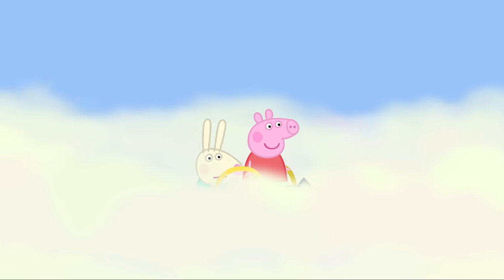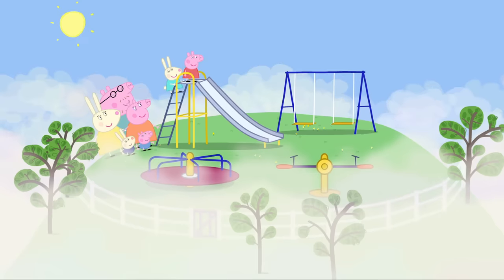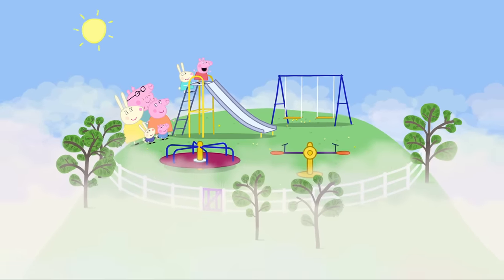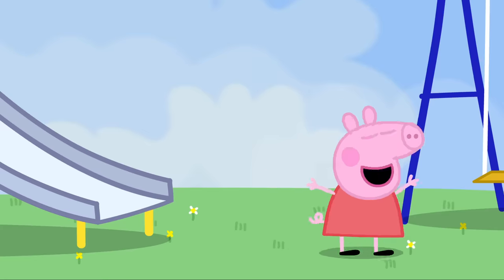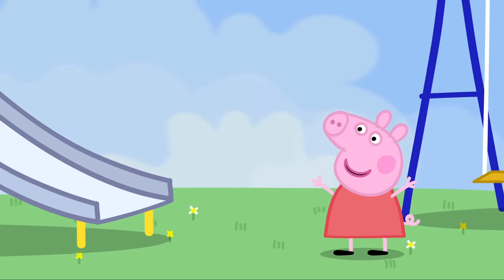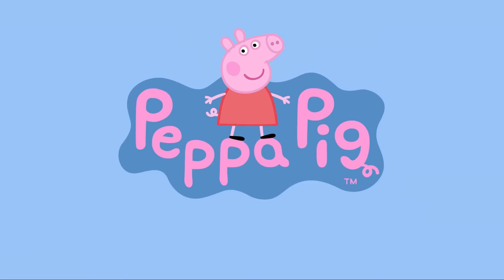Wow! I can see everything again. The fog is going away. We're at the playground. Hooray! Whee! We're at the playground. We're at the playground. Whee! Ooh!